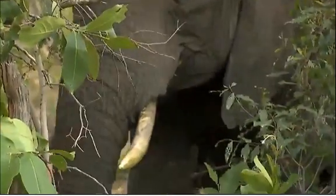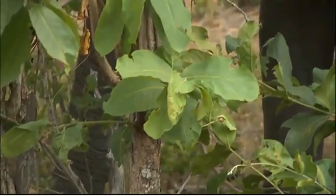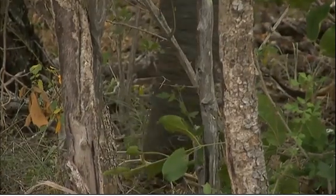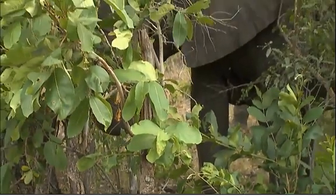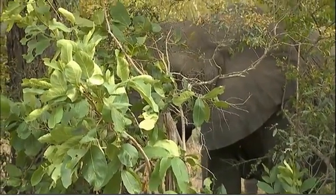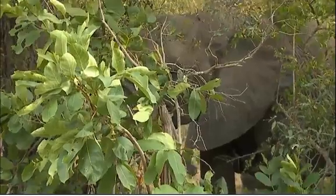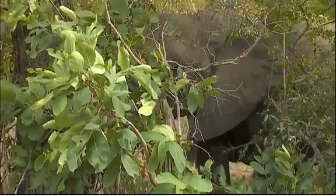That was so cool. Very cool. You've got to see straight up close how they can wrap those trunks around grass. There we go. Grass. Smacking all the dirt out of it and then putting it in their mouth. And then stripping this, what seems to be a variable bush willow, stripping those leaves off the tree.